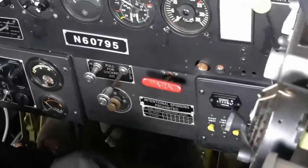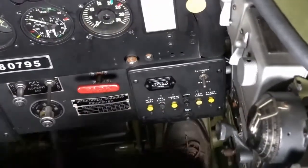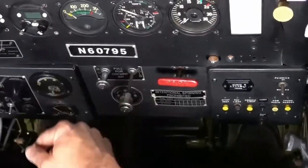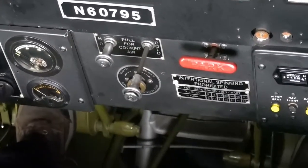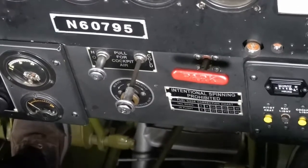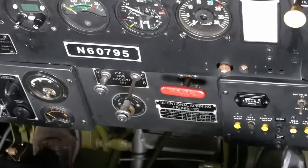And over on the far right here we have the circuit breakers for all of the systems included in the airplane and an avionics on off switch. Right in the middle, cockpit temperature controls, hot and cold, parking brake, and an alternate air valve in case there should be any damage to the pitot tube in the airplane. You can open alternate air and still get instruments to operate long enough for you to land the airplane safely.